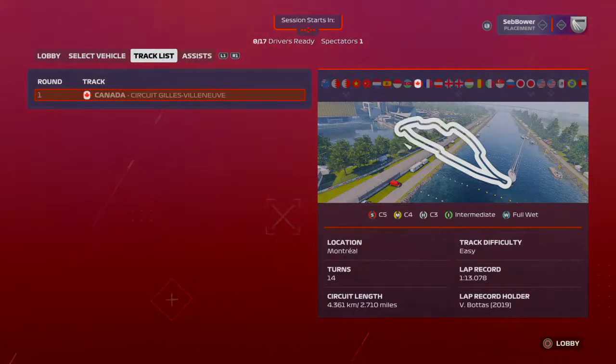The lap record is set by Valtteri Bottas out of 2019. The difficulty is set to easy. The track itself may be easy, but there are a few turns where the car gets very light and the walls are close. Not only the Wall of Champions, but on some other parts of the track there's just a very thin, very slim strap of grass, and then there is some concrete right next to it. So no errors. Errors will make you lose this race eventually.